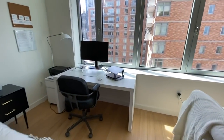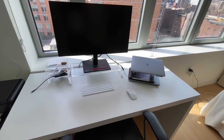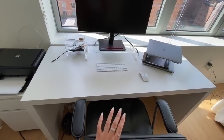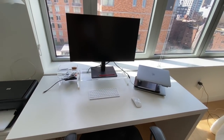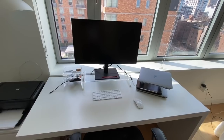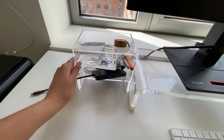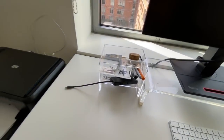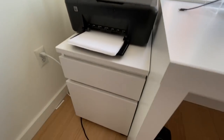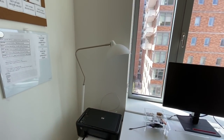Then we come over to my office area. So my office area is where I do all my work. This is both all from IKEA. I don't love my monitor, but it's what my job gave me, so I really can't be mad about it. And I have this little organizer from Muji that has the stuff I use every single day in there. Then I have my printer and my little office storage stuff and this lamp from Article.